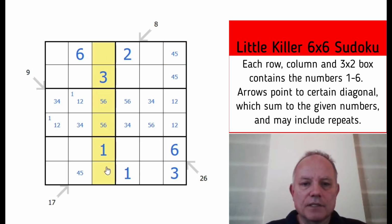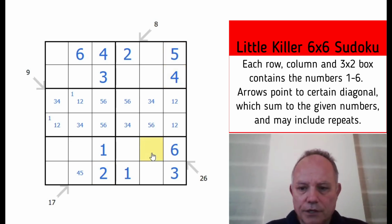Now this column is still the same. 3, 5, 6, 1 are done, so we can fill in 4 and 2. That resolves the 5, 4 at the top. 2 must now be here. 3, 1, 6 get filled in.